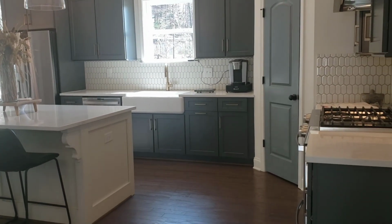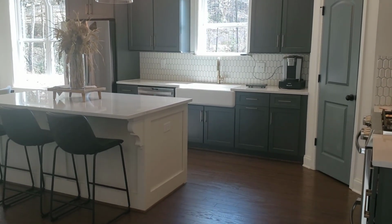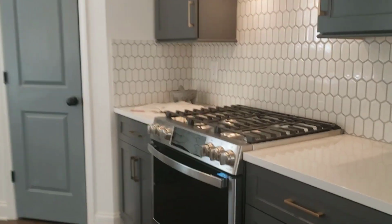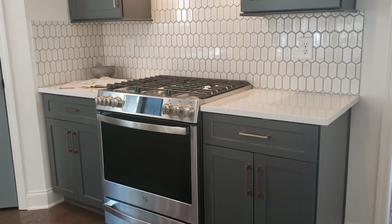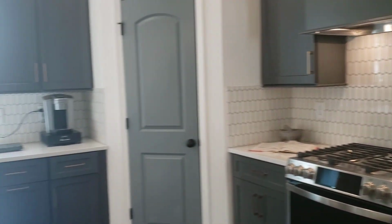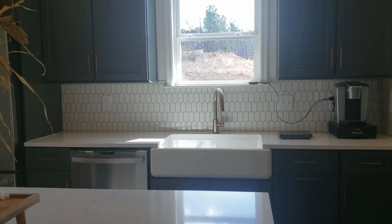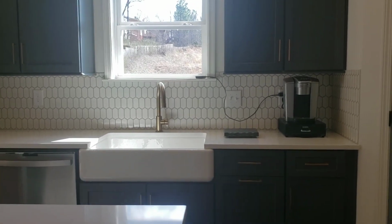And now we're back in the kitchen space, and you can see just how elegant and spacious this is. They did a gas range here in the kitchen. This would normally be a smooth top electric here in the Enclave. They've got a great backsplash. They did the gold trim on the faucet there that's really elegant, and a nice farmhouse sink.